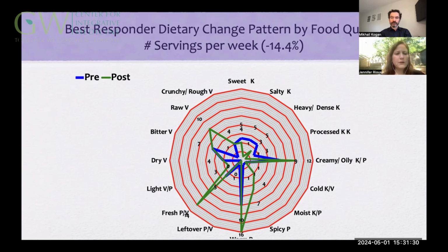So there was a food wheel that patients completed weekly, and we're able to see what some of the patterns are here. This person lost an amazing 15% almost of their body weight, if you can believe that. Yeah, very incredible. But what they really did, you can see the post here is their dietary habits after the intervention, and the pre is the blue. So they ate a lot more raw foods, they ate a lot more fresh foods, they ate a lot more warm foods, they ate a lot less salty foods and less sweet foods.